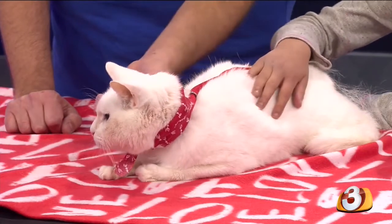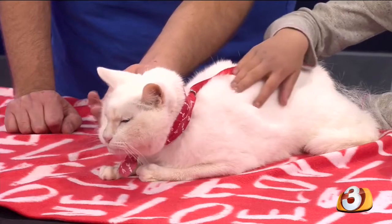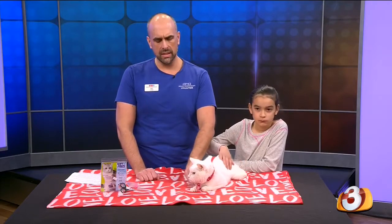He really is, because, you know, owls and hawks and those turkey vultures, they will try to swoop down and get whatever they can get. So without any claws to defend himself, he has been very lucky. Now, he will need a home where he is going to be indoors because he doesn't have those claws to defend himself.